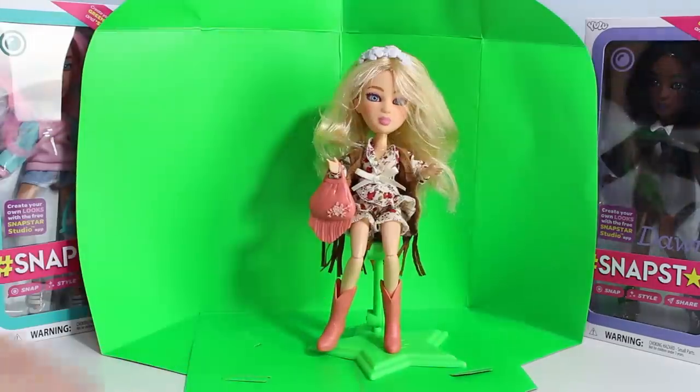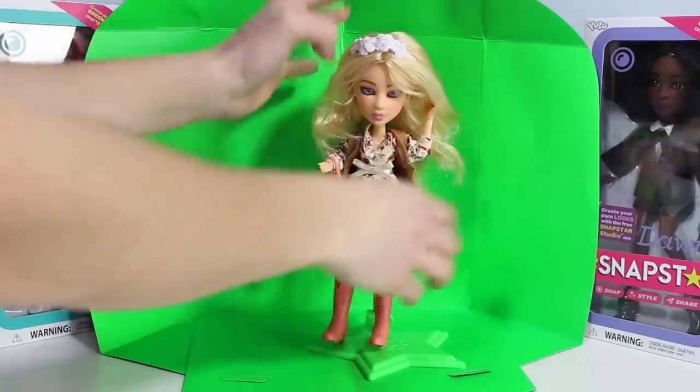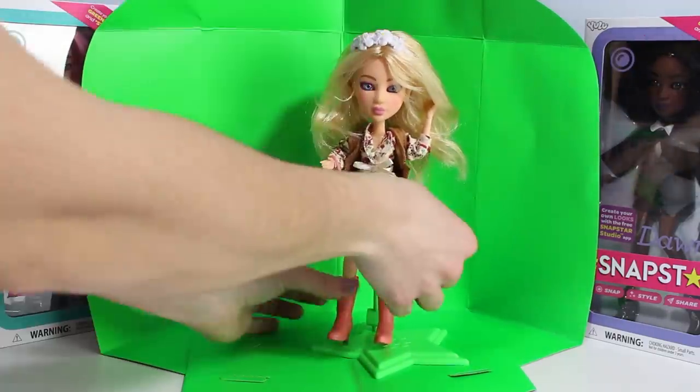There's your purse. I don't know what she's doing. She looks like she's sitting in midair. Let's make it look like she's holding her hair back. It's wispy. It's a windy day, and her shorts are too high now.